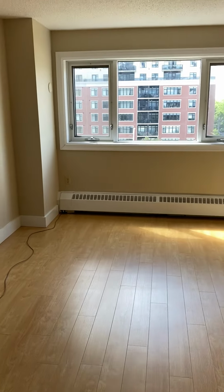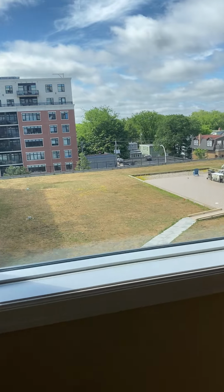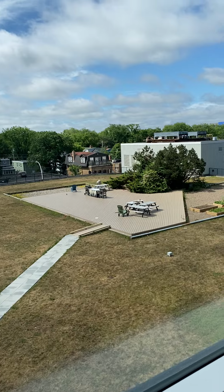And then you walk through, you have a nice dining area that goes into the living room. So big and open space. And from the windows, you have a view of the patio that is open for tenants with picnic tables and barbecue.